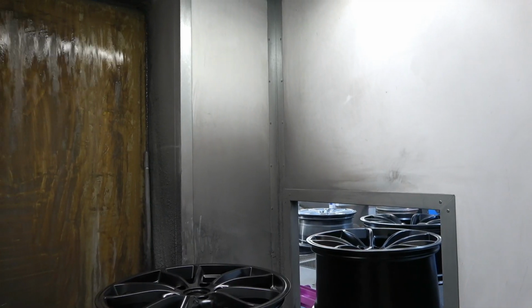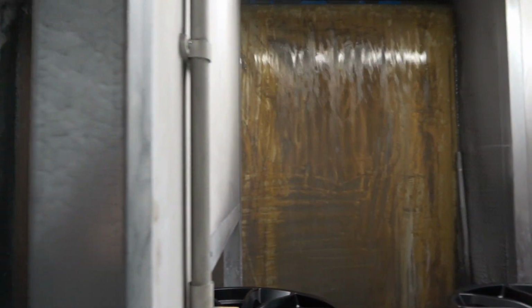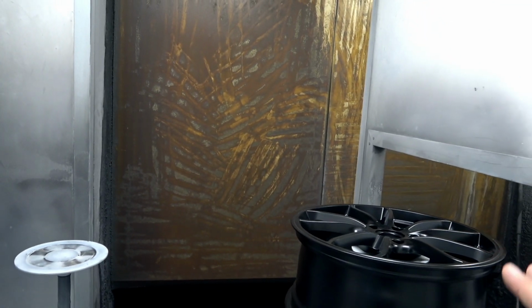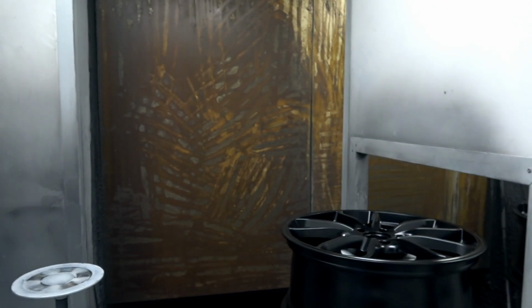Now you're probably wondering, what is this weird rusty wall behind us? Well, actually that is a waterfall effectively. So you have an extractor up here and a waterfall here. That means when they're spraying either lacquer or paint, they don't want to contaminate it. So when they spray it, it goes straight onto water, goes down into the bottom, and it means there's no particles flying around in here at all. No cross-contamination, nice and clean, the perfect pure colour.